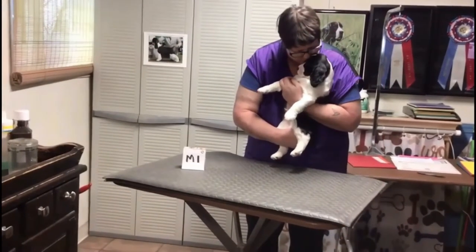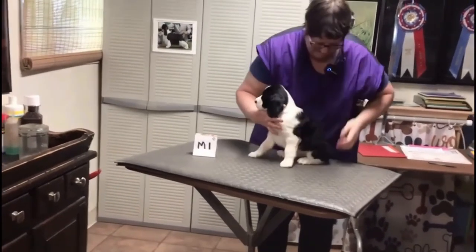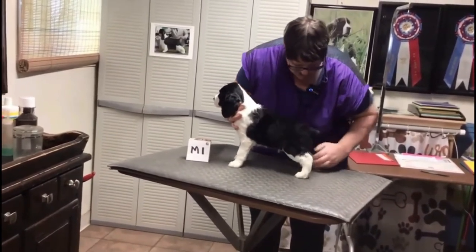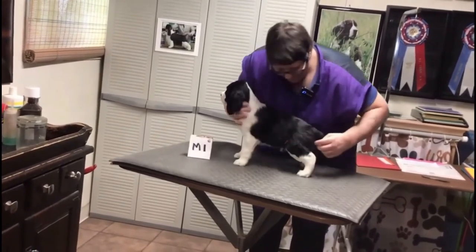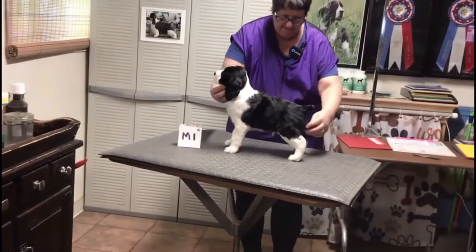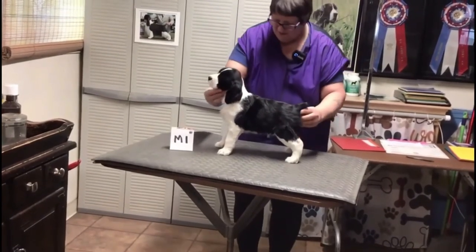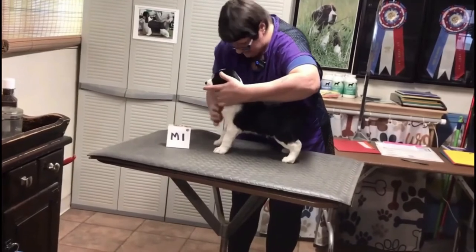Look at you. Okay, we're at male number one. Their first bedding, as far as their structure. Here's male number one. We can follow all the dogs.